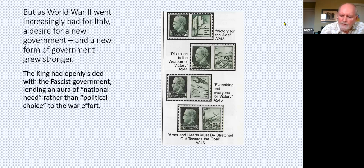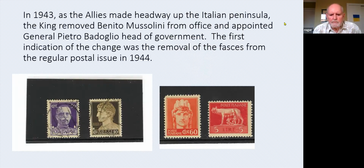So here's the king on the stamps. These came out in '43, I'm sure it is, and they're trying to build up support. The war, of course, in Italy was extraordinarily unpopular. It was a disaster militarily, both in the air and at sea. The Italian Navy was obliterated virtually by the English in the Mediterranean. Toward the end of the war, what was left of the Navy sailed to Malta and surrendered to the British. The Allies chased the Germans and the Italians out of North Africa, out of Sicily, and up the Italian peninsula.